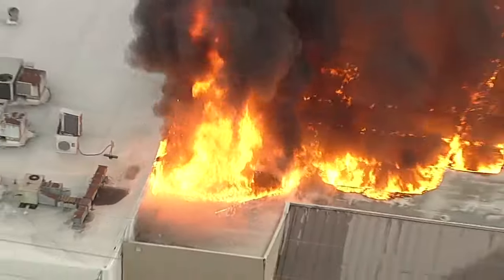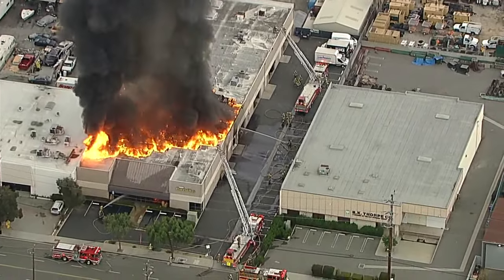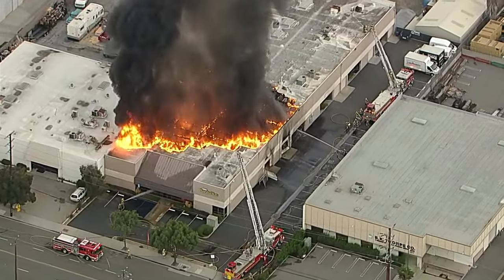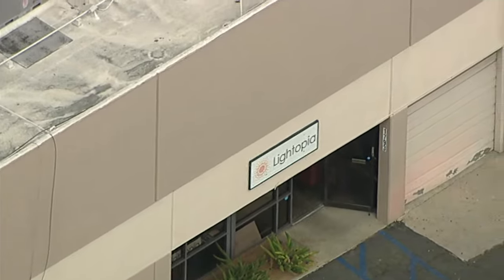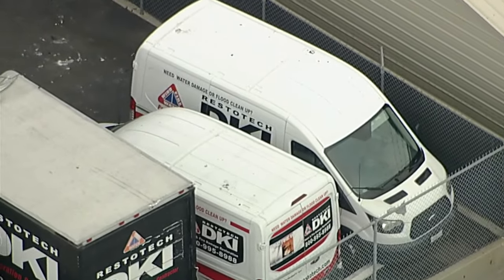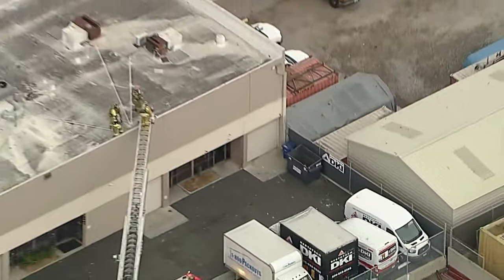Slide a little bit to the north and to the east, would you? Maybe we can see what those other businesses are in there, if there's signs. Right here's good. Lightopia. Say again? Oh my goodness, yeah, restoration company. They won't have to go far.